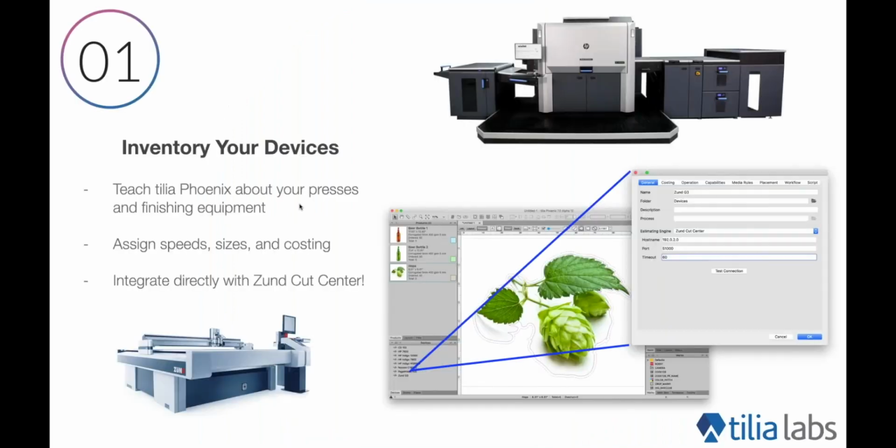How does this Imposition AI work? Well, we start by inventorying and teaching Phoenix about your devices or your production capabilities. Inside of Phoenix's application, you inventory both your printing devices, be it digital, web-fed, sheet-fed, flexo, offset, rotogravure. Make Phoenix aware of your presses and the cost and speed of your presses, as well as your finishing equipment. For example, your digital finishing table, Zund. We have a direct integration with Zund Cut Center, which allows you to estimate cut times, for example, for digital finishing. So you teach Phoenix about your equipment.